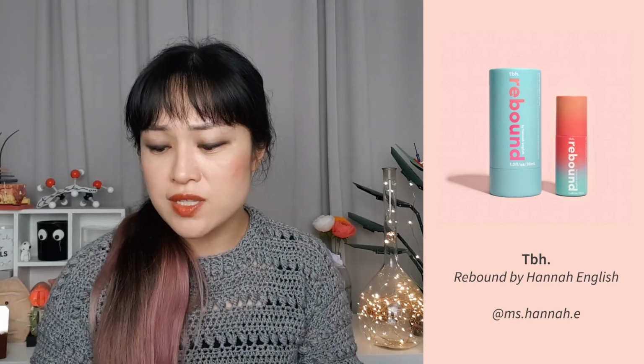So I've actually gotten back into using niacinamide for my break nights, and maybe it's because I've been using more Western products recently that aren't as niacinamide heavy as Asian products. So the ones I've been using, the TBH Rebound, this is a niacinamide serum that was developed as a collaboration with my friend Hannah English, who is a pharmaceutical scientist. She's on Instagram as Miss Hannah E. This has a really long list of other nice ingredients as well, like humectants, ceramides, allantoin, centella, panthenol. So it's really good for an active recovery night.